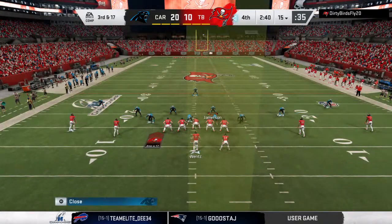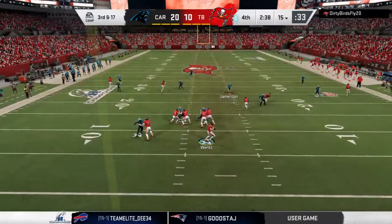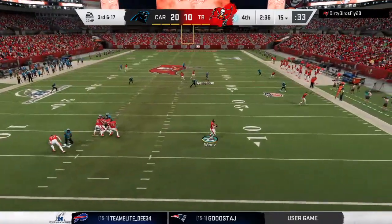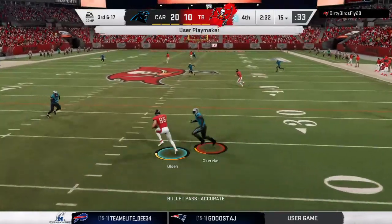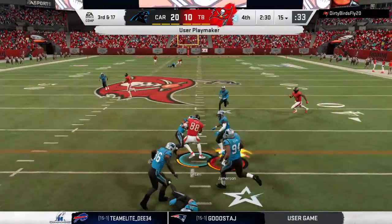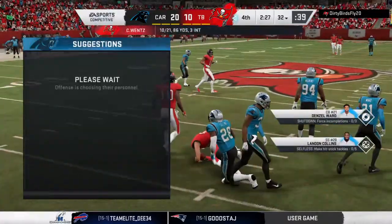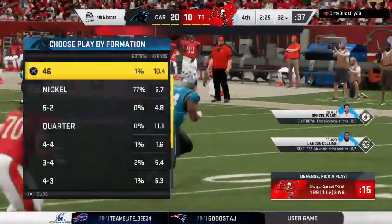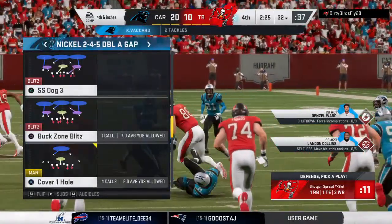The Bucs on 3rd down, 3 for 7 so far in this game. This is 3rd and 17. And they've got the hook up. This is Olsen. Boy, they had a lot of real estate to make up there, but what a big-time play for them. Nice completion, excellent gain. Now they're in 4th and manageable.